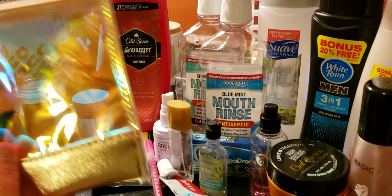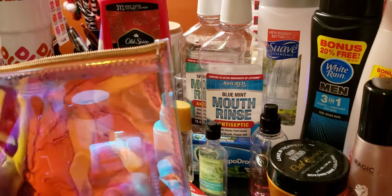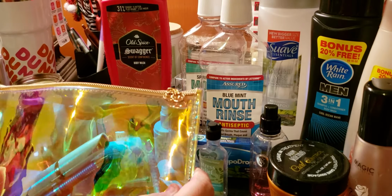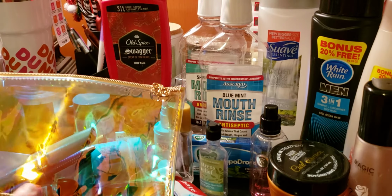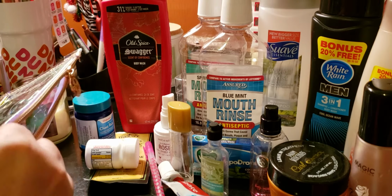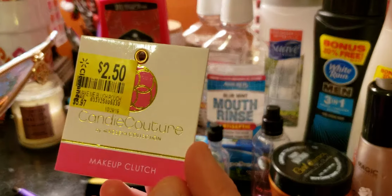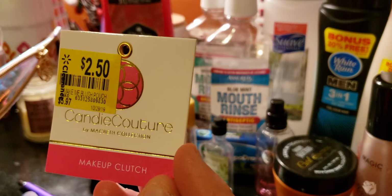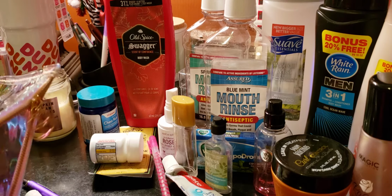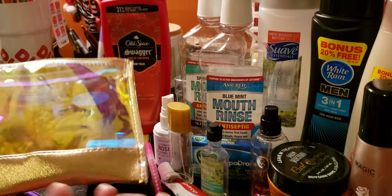The next items is what I got for Christmas. I have been loving this bag. Like, this bag is going with me for January. I would love to take it apart though and make it into a planner bag, but that would be so bad of me. But yes, let me show you the bag name. It's called Candy Couture Makeup Clutch by Macbeth Collection. She got it on clearance, but I love this bag. It's really nice. Rose gold. You can see like the rose in that bag.